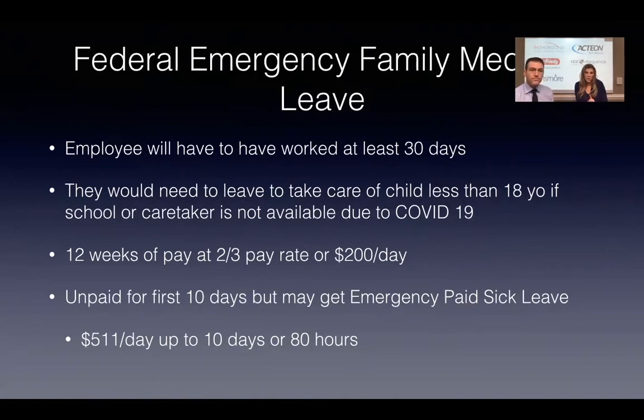Let me make sure you understand this. This is not for 10 days. This is for 12 weeks. So you're paying them up to $200 a day for 12 weeks to stay at home with their child if they so choose. Now, the first 10 days that they're at home, you do not have to pay them. So the first 10 days that they're at home, they do not qualify for this. It starts after 10 days.